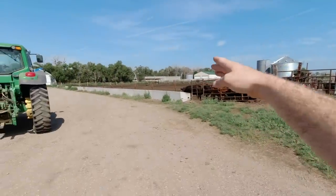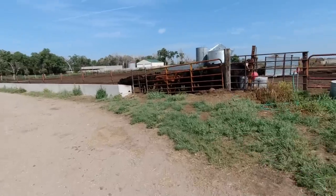We'll be grinding hay tomorrow, and we got some old corn stalks that are over here, and they need to get over there, so we'll be moving some bales. It'll just be a couple trips.